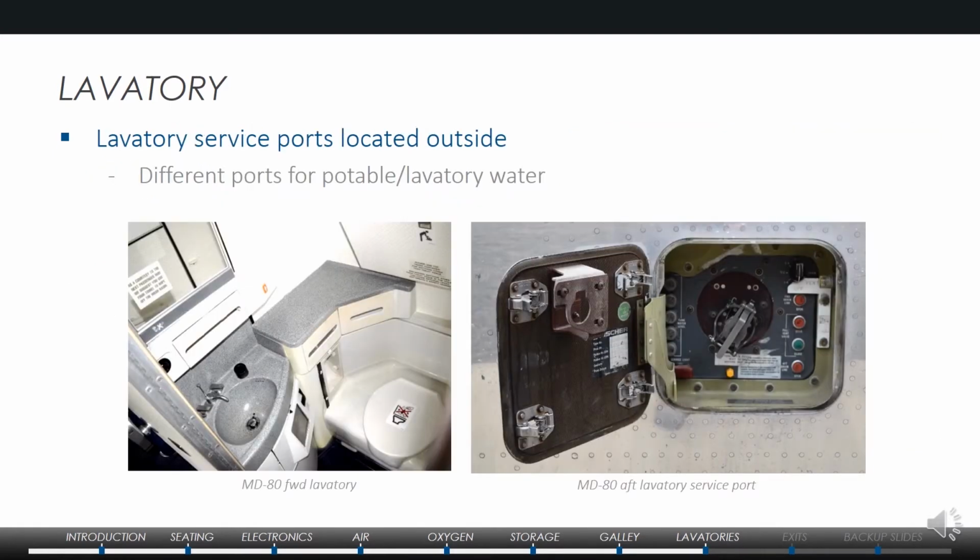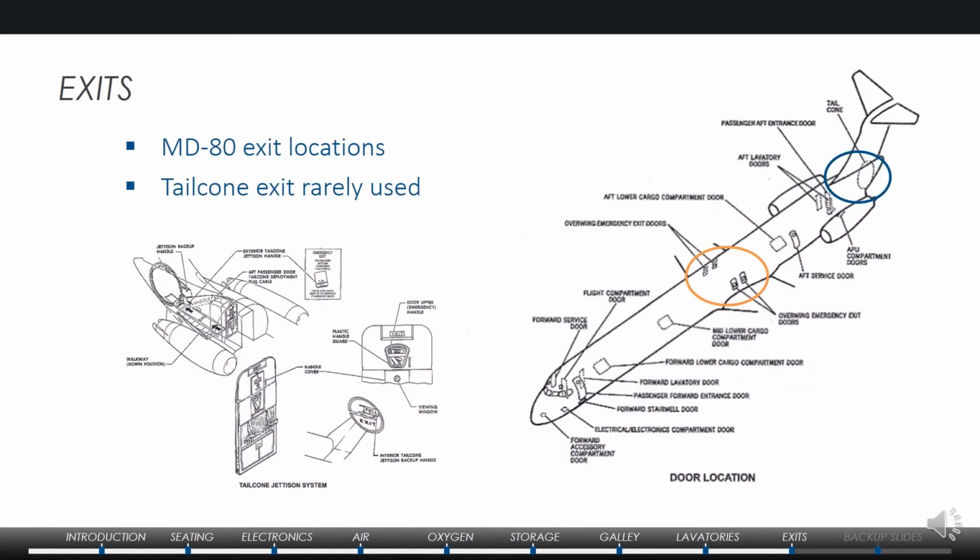Outside the plane, service ports are located for potable and lavatory water supply. Along with the front and aft service doors, there are 4 emergency exit doors highlighted in the orange circle. Highlighted in the blue circle is a tail cone exit door for emergencies, but it is rarely used.